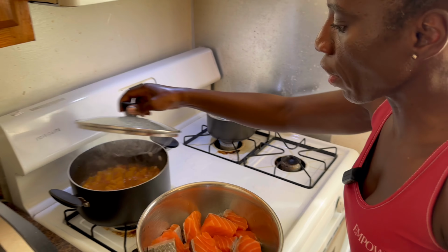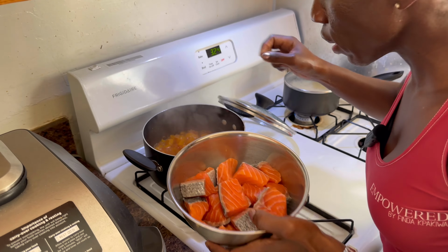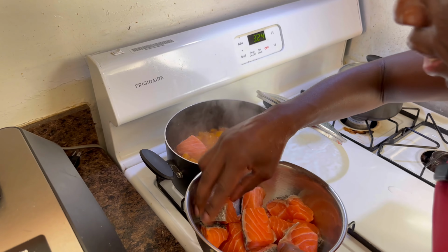Okay, so this is the last part. Salmon's ready to go in. So I'm just gonna add this in.